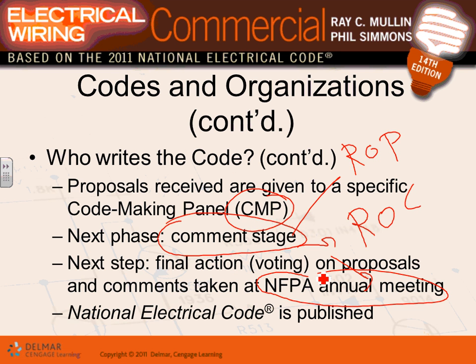Not like Chad sat in his basement and wrote all these rules and regulations. So that's where you find certain things, guys, kind of weird and compromised, because it's compromised between so many parties, interest groups, and so forth. Then it's published. Quick reminder, the 2013, 2014 edition has been published. Every code cycle goes through this: report on proposals, comments, report on comments, and then the approval process and then publishing.